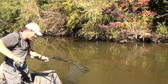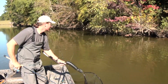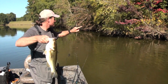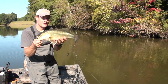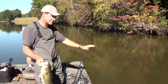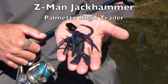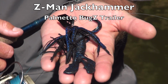Just hopping the jackhammer like a jig. Get in there. And you got that rock face. Look at that. That rock face, I skipped the jackhammer up into that, and you pull it out maybe 3 or 4 feet, let it descend down to the bottom, sit there a second, and then that blade comes back up, and as soon as that came back up, he whacked it. It's all the way in there.